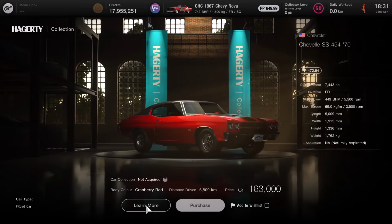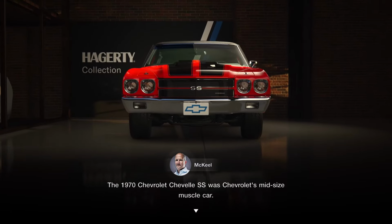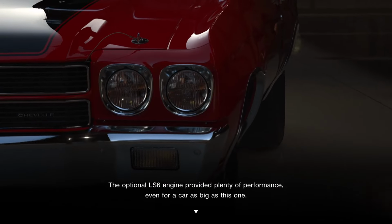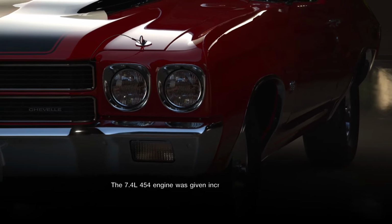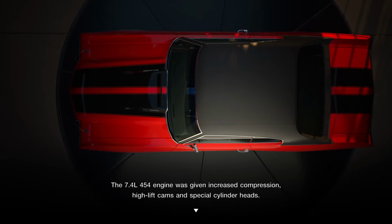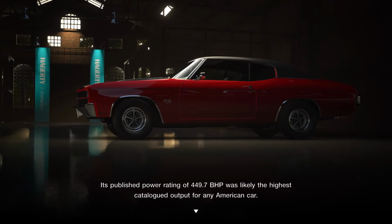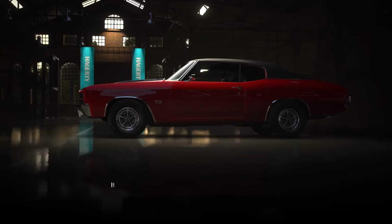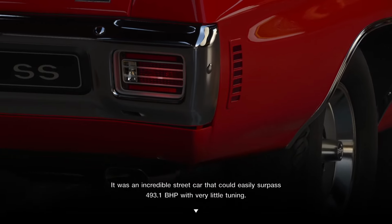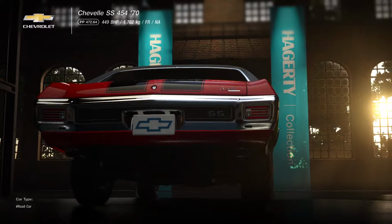The next car we are going to take a look at, though, is this thing, the Chevrolet Chevelle. The 1970 Chevrolet Chevelle SS was Chevrolet's midsize muscle car. The optional LS6 engine provided plenty of performance, even for a car as big as this one. The 7.4-litre 454 engine was given increased compression, high lift cams, and special cylinder heads. Its published power rating of 449.7 brake horsepower was likely the highest catalogued output for any American car. It was an incredible street car that could easily surpass 493.1 brake horsepower with very little tuning.